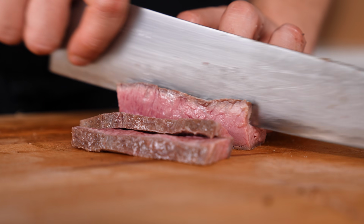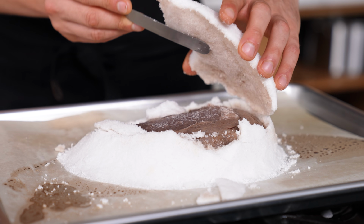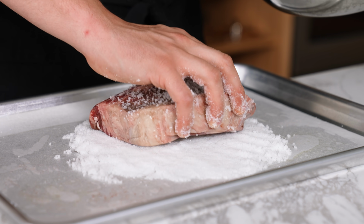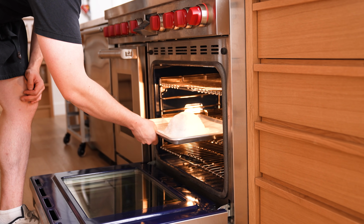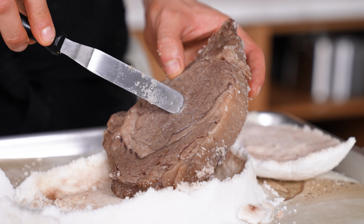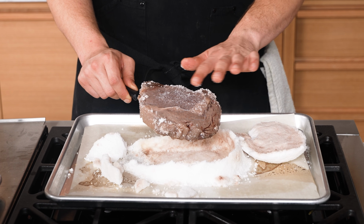Moving on to a classic method for fish, but you could really do it with anything. Salt baked. So you just combine some salt with some water, make a nice little bed, put our steak on it, mound the rest of the salt mix on top, bake in the oven, pull it out, pop her open, and God, that looks awful. This is one of the ugliest steaks I think I've ever seen. There's absolutely zero chance of this doing well.